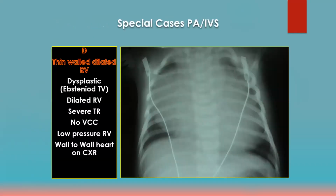This is a Fontan, hemi-Fontan, I will not go into that. Special cases like pulmonary atresia intact ventricular septum with Ebstein's result in a thin-walled, dilated RV with an Ebsteinoid valve. These carry a very poor prognosis. And probably RV thromboexclusion, closing this tricuspid valve with a patch that has a fenestration in the patch itself that you close, and this patient should go for one ventricular repair.